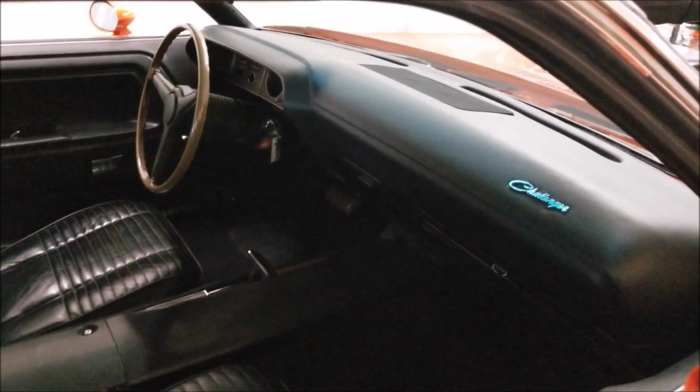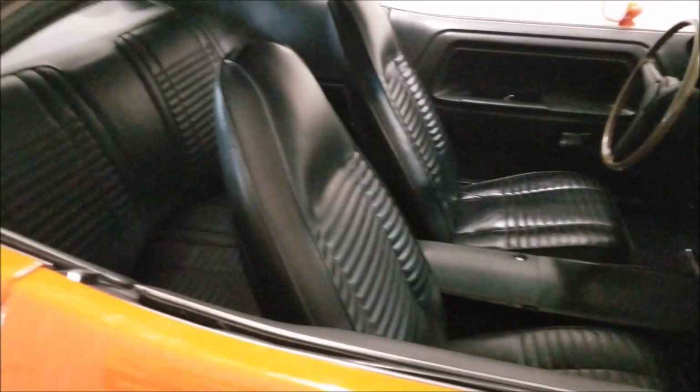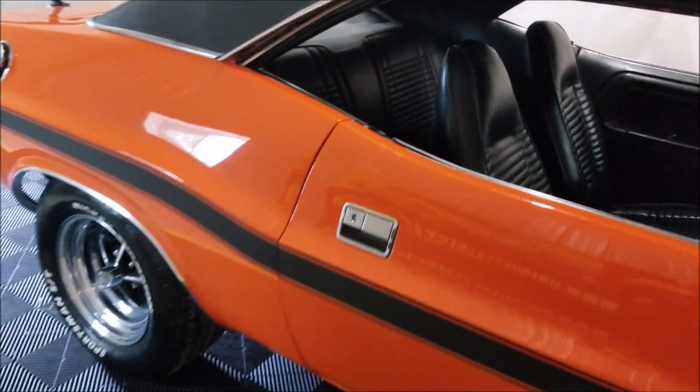See, in here it also, let's take a look at the interior. See the stock looking vinyl seats. Shifter on the floor, center console, dash is in nice shape. Has had an aftermarket stereo put in it. Got a Punch subwoofer in the trunk.